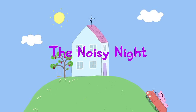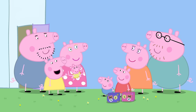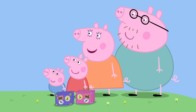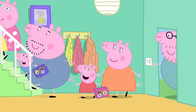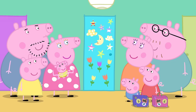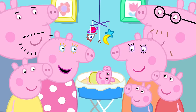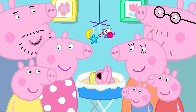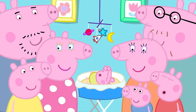The noisy night. Peppa's family are having a sleepover at Cousin Chloe's house. Hello, everyone. Hello. You must be tired after your long journey. Yes, an early night would be nice. First, we'll put baby Alexander to bed. This is baby Alexander's bedroom. Alexander likes noise. It sends him to sleep. We like noise in this house. We're a noisy family. Peppa, George, you're staying in my room tonight. Oh, goody.